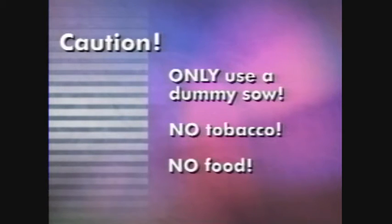A word of caution should be expressed at this point. It is extremely dangerous and a totally unacceptable practice to position yourself between the boar and the dummy sow. For maximum safety, always keep your eyes on the boar. And the use of tobacco products or the presence of food in the semen collection area will distract the boar and will have an adverse effect on training or the semen collection success. Tobacco and food products also infringe upon the important hygienic standards of semen collection.